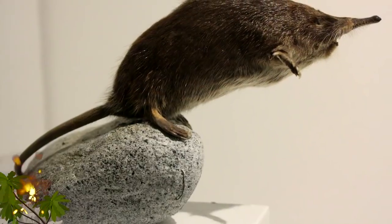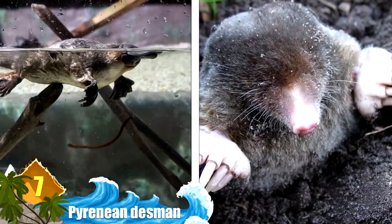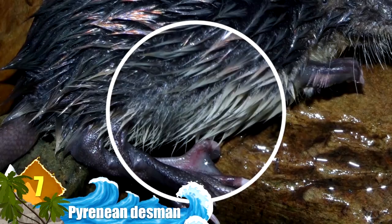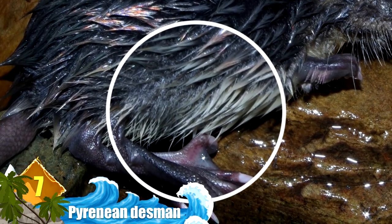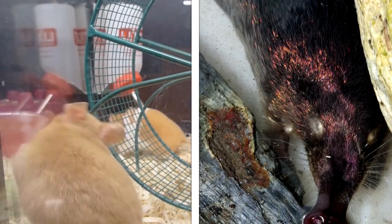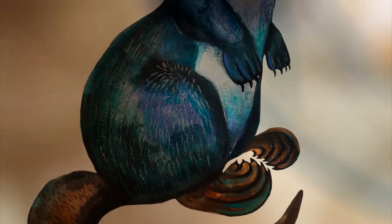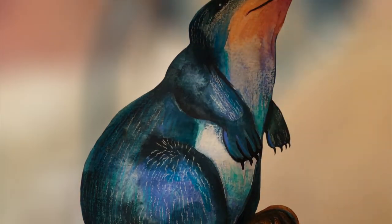Number 7. Pyrenean Desmond. If you thought the platypus was weird, then the Pyrenean Desmond is sure to surprise even further. It looks a lot like a mix between a mole and a platypus. While the feet at the front are small, its back feet are large and webbed. They're also really tiny, and they tend to grow up to the size of a hamster on a good day. And a ton of that size is devoted to their huge noses.